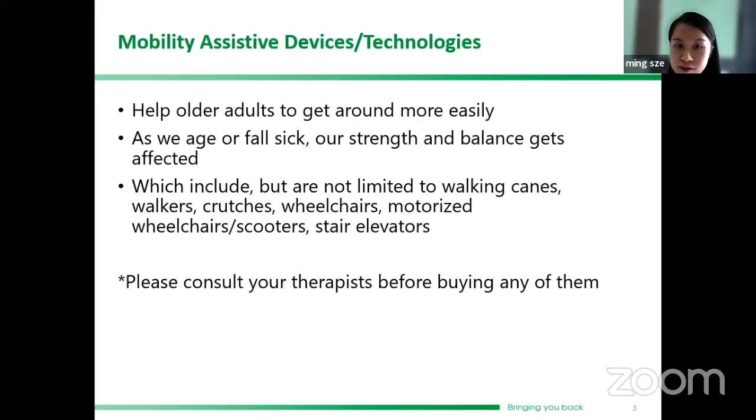As we age or fall sick, our strength and balance gets affected. So with the assistive devices, it helps to improve and also to restore confidence, and provide extra support for the elderly, allowing them to continue to perform their daily activities. The mobility assistive devices include, but are not limited to, any of the walking aids that you can see, the wheelchairs, the motorized vehicles, or even the stair elevators.